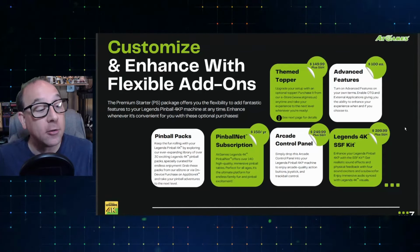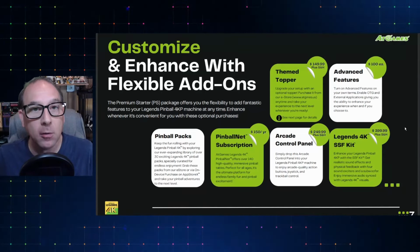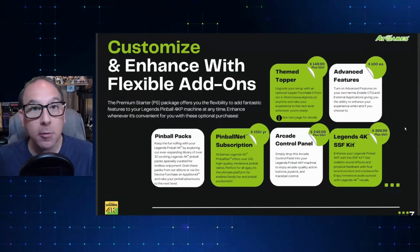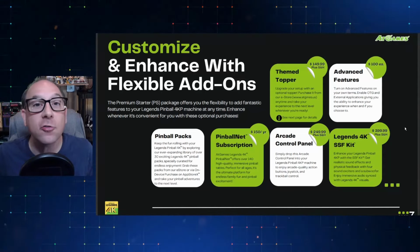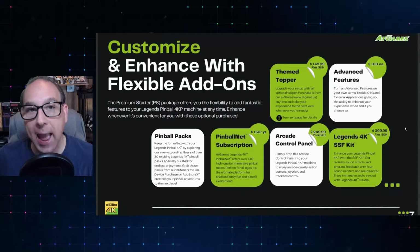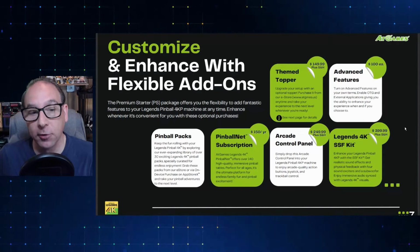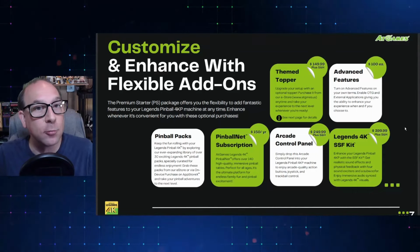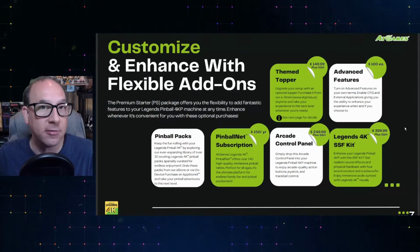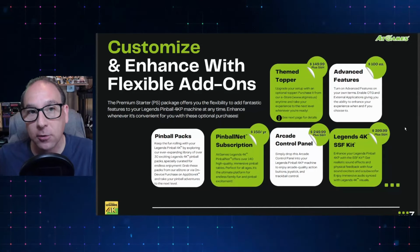Let's just move on and talk about other things like the pinball packs. As I said, each table is just going to come with its single themed pinball pack. Attack from Mars, the Attack from Mars table. Addams Family, the Addams Family table. That's it. One table each. If you want additional pinball packs, you pay for them just like you would any other pinball packs that you want to add to your machine. The standard comes with 15 extra tables. These are not. You're going to have to pay extra for those. Of course, the Pinball Net subscription has always been extra. The arcade control panel, the SSF kit, those have always been extras anyway. Again, one of the differences with the starter is you can't choose the option to have the SSF kit pre-installed. You're going to have to buy it separate if you want to add it on yourself later on.